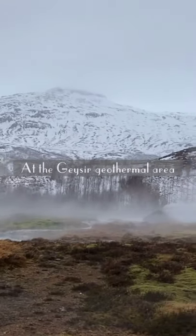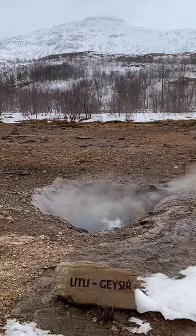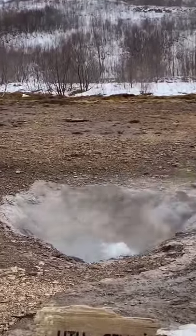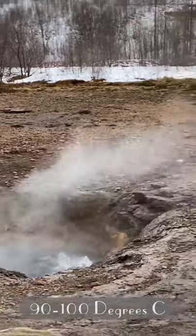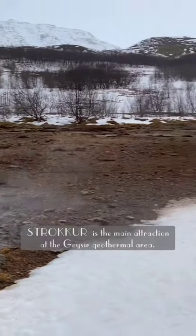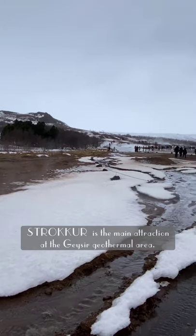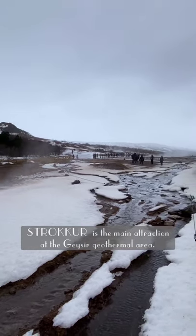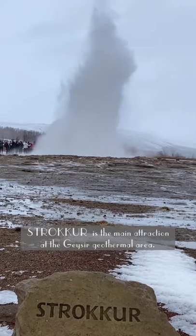A new morning and we've got a nice bright day at the Geysir geothermal area. And we have come here to see the famous spouting hot spring of Iceland called Strokkur.